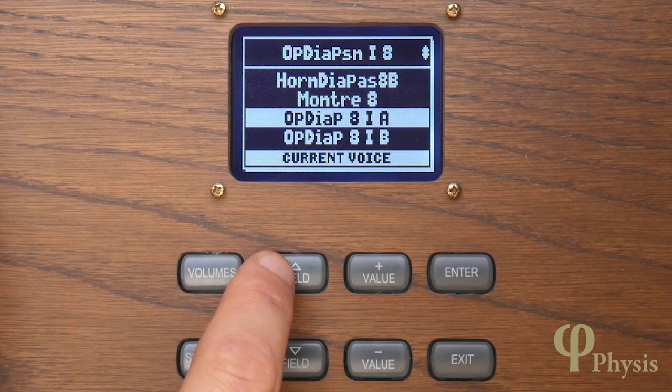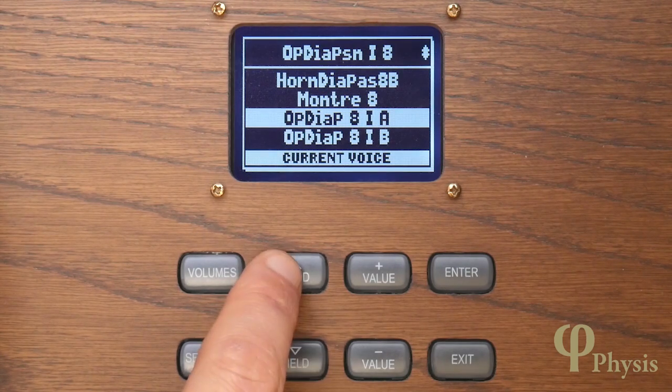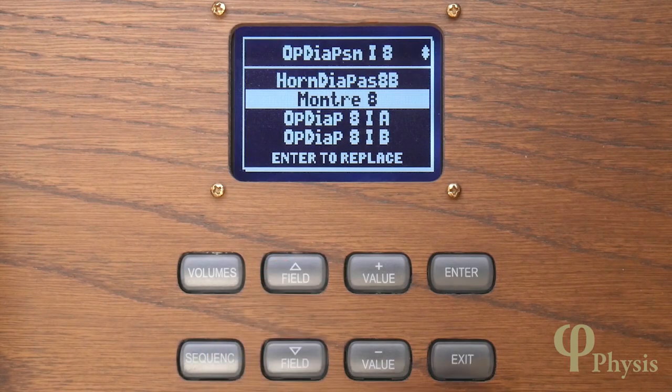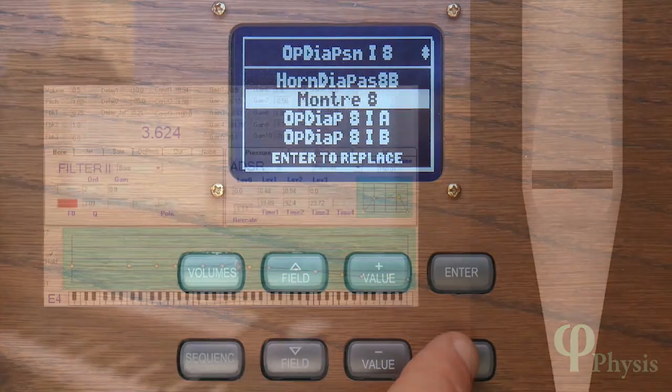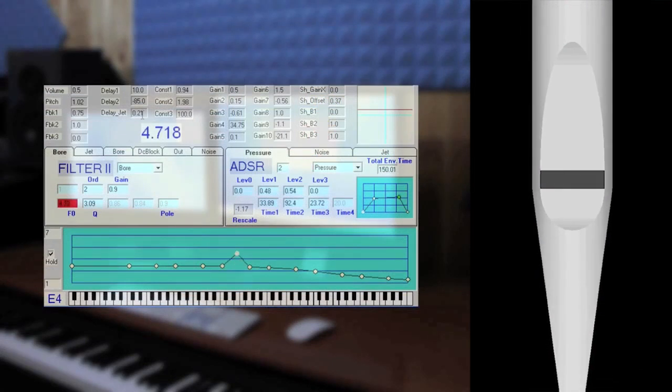Here's the one that was already set for that stop. And here's a mantra. They're not samples, just different pipe models used by the system to generate the sound in real time.